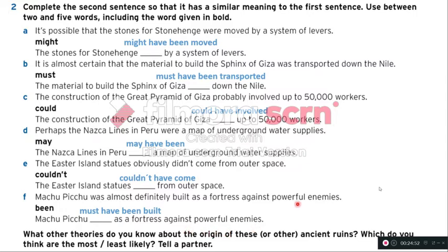Okay, guys, I hope that you understood the topic. If you didn't, please let me know. Okay? Now, the next question says, what other theories do you know about the origin of these or other ancient ruins? Which do you think are the most or least likely? Tell a partner. Okay, so you're gonna call your classmates and you're gonna tell them if you know about other theories about ancient ruins. For example, here in Mexico, we have many ancient ruins in the south of our country, ruins that belong to the Aztecs and to the Mexicas and like that, right? So please start talking about this. You can do a little research so that you can know what you're gonna say, but I want you to speak, okay?